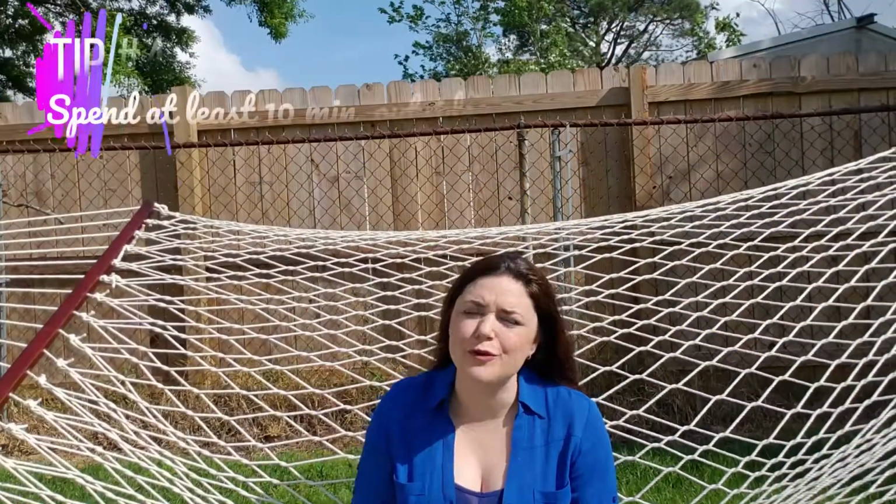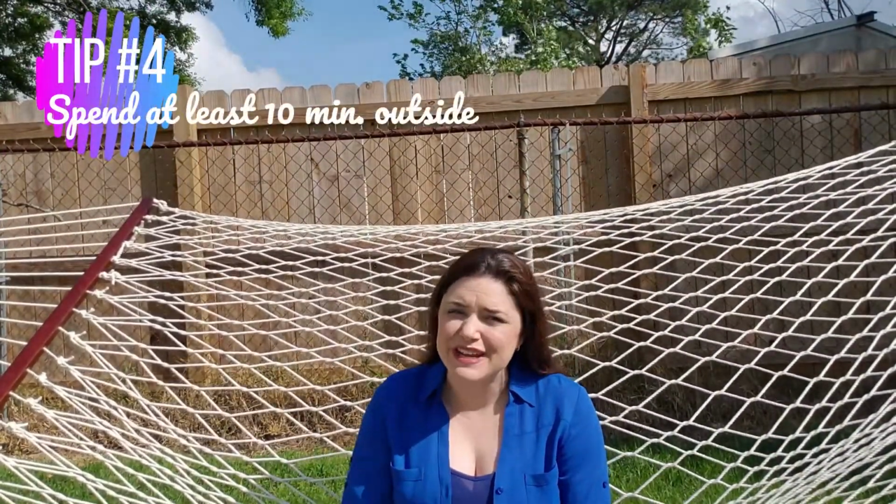Tip number 4 for making working at home work for you is to get outside and get a little bit of vitamin D. That's right, take one of those 10-minute breaks and take a walk or read a little book after lunch. Whatever you do, get out and get some sun so that you can finish off your day with energy, excitement, and just feeling good inside and out. Using the outdoors is a great way to make working at home something that's manageable but also enjoyable.